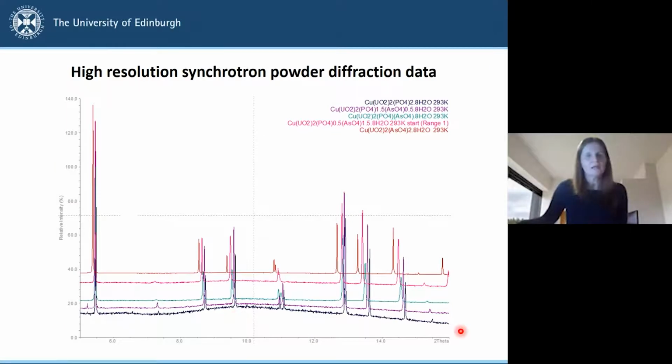And you can see here actual shifts in the peak position. So the phosphate here, and the peaks shift to lower angles as we move to the arsenate. So this is what I was saying. The arsenate ion is bigger than the phosphate ion. We see an expansion in the unit cell, and this causes the diffraction patterns to shift to lower scattering angles.